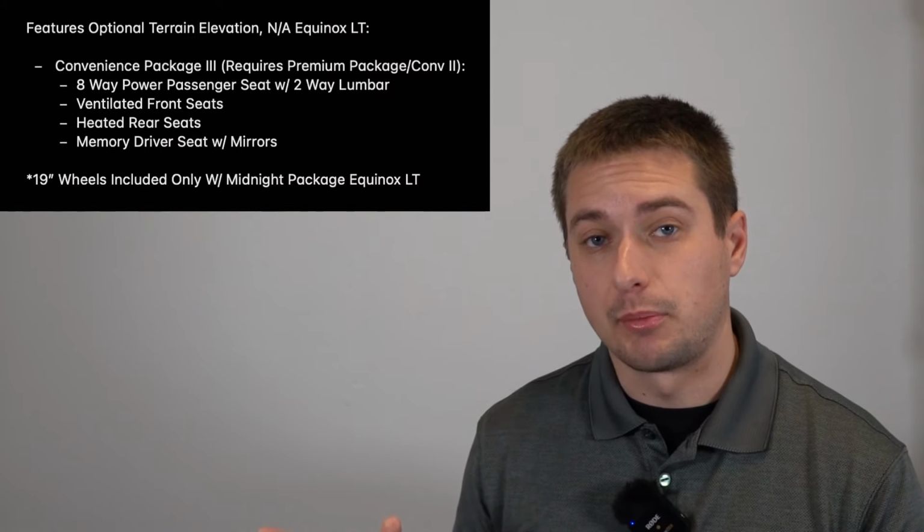But the roof rails are tied to either the midnight or panoramic sunroof on the Equinox, whereas they're actually lumped into that convenience package 2 on the Terrain. So interesting to see that small difference there, but overall quite similar packaging.